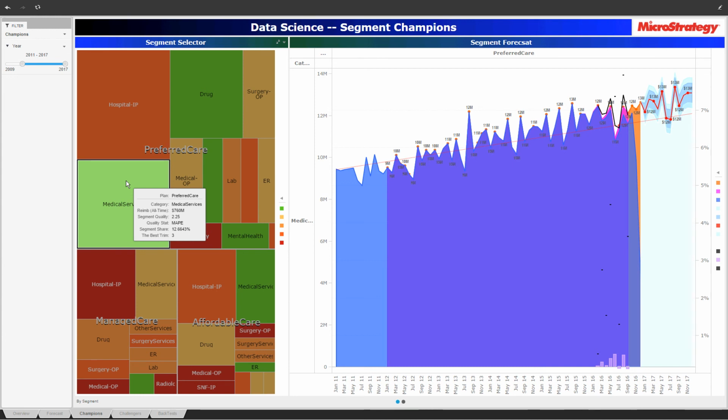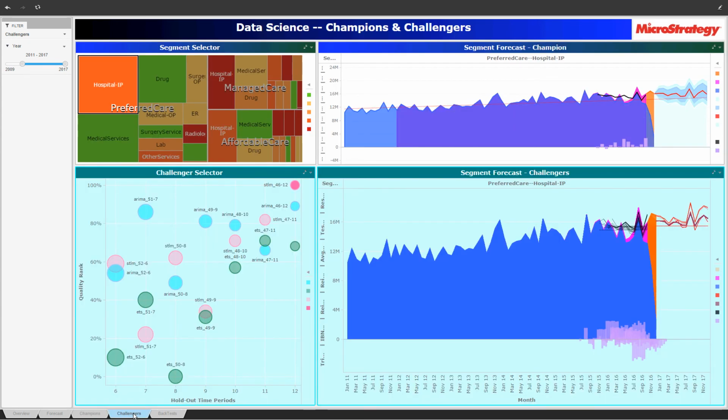And again, while this is really not intended for your boss or the CEO, data science types can visualize the challengers as well. In the upper tier of this dashboard, it has the same heat map and champion forecast we just saw. But down below, you'll find a bubble chart in the lower left with all 21 challenger models for this segment, and to the right, their forecast. Now there's 21 challengers because we use 3 different predictive algorithms, represented by the color of the bubbles, and 7 different holdouts, which position the bubbles on the x-axis. The y-axis positions the bubbles by the relative quality of the models they represent.